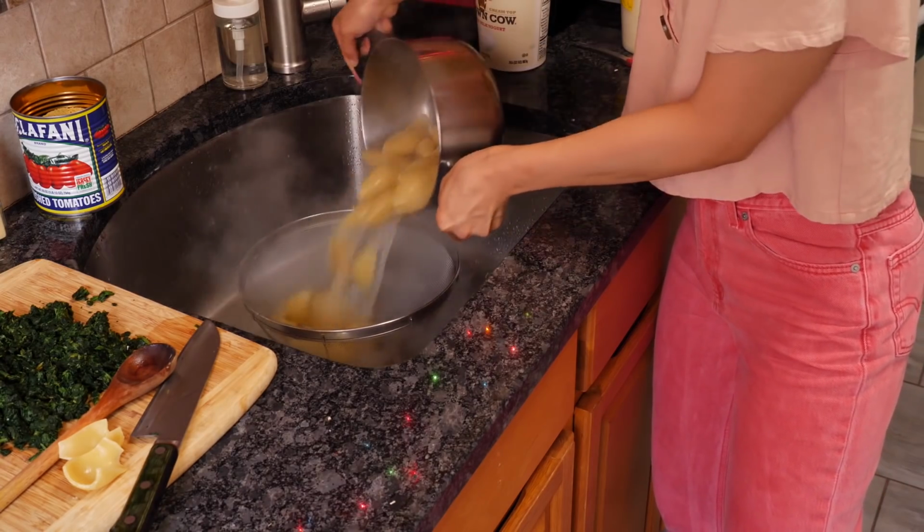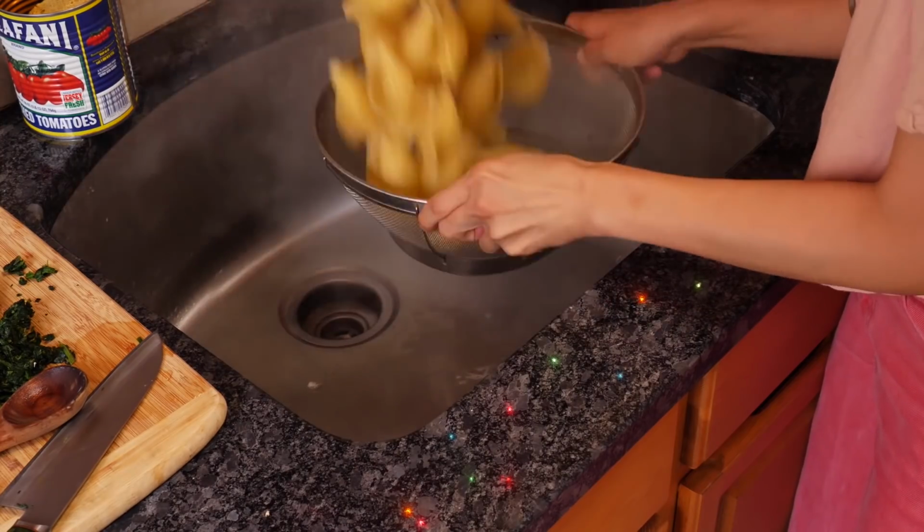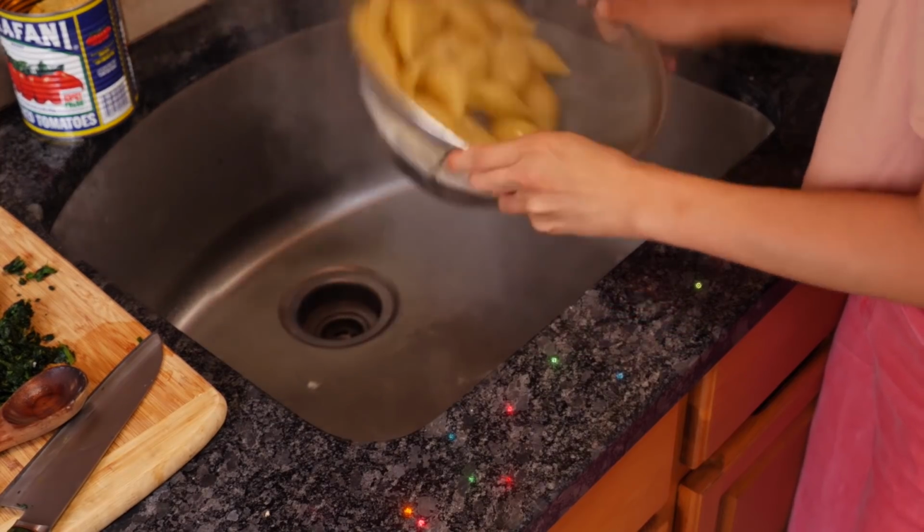Once your pasta is al dente, you gotta drain it immediately. Shake it completely dry over your colander. Make sure there's no water hiding in the nooks of those shells, because those will keep on cooking your noodles, and we don't want soggy noodles, especially if they're getting baked again. Then we're gonna make our filling.